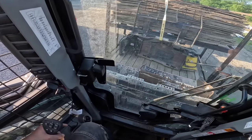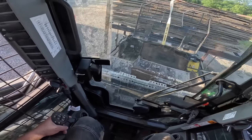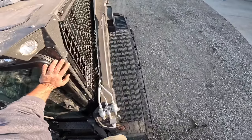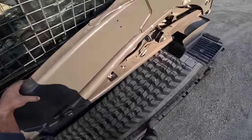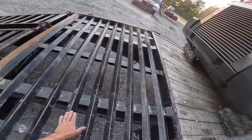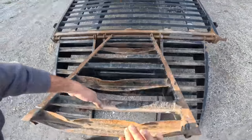All right, we're hooked up. We're ready to go. I'll move over a little bit. Now we gotta find how we're gonna tie this thing. It should be easy. This thing barely makes it up the ramps with no bucket. Oh, it's very similar to the Bobcat. So we'll use these front handles, and then it has tie down hooks in the back. So that's perfect.